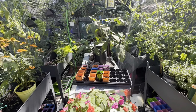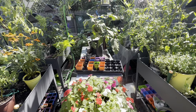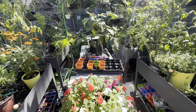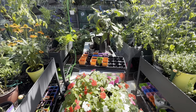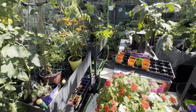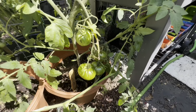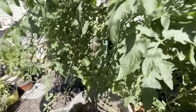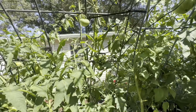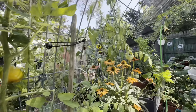Eggplants. This is my potting table that I can come out here and work without bringing dirt all on top of my deck. And yeah, it's nice. It's convenient. And okay, let's see, I got some more tomatoes. Lots of tomatoes. I love tomatoes.